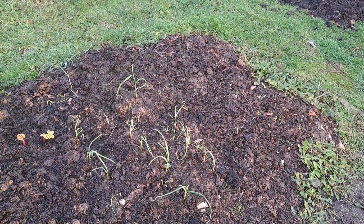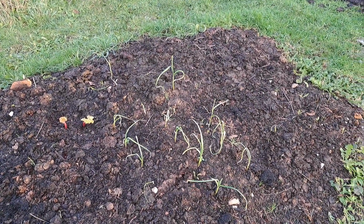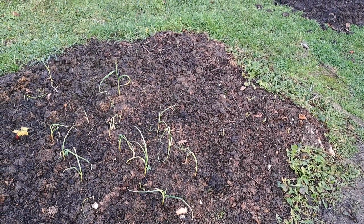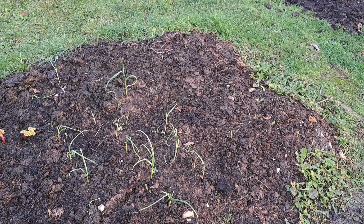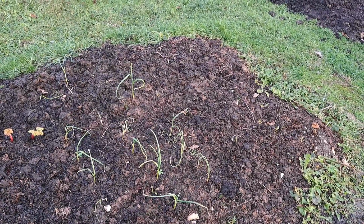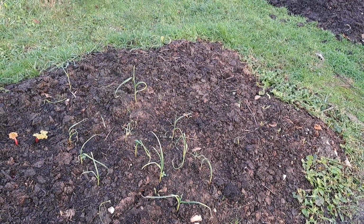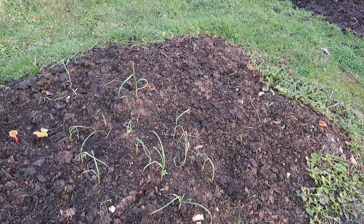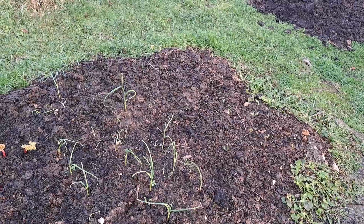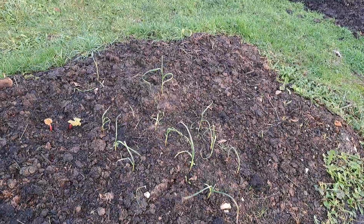Moving to the end of the bed, there is the garlic, which is still coming through nicely. I'm not so sure about the ones that I planted a bit later, to the top right of the screen. They don't seem to have come up in the same way. Maybe I planted them too late, or maybe they got too damp and they've rotted or something. It doesn't seem to be quite right with that. But time will tell. I will get some, obviously, from the garlic that you can see.